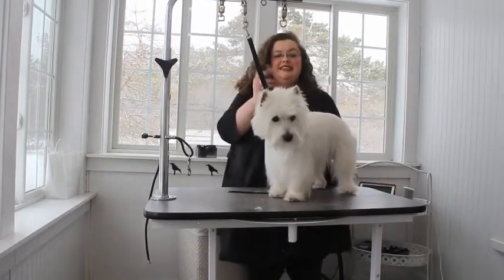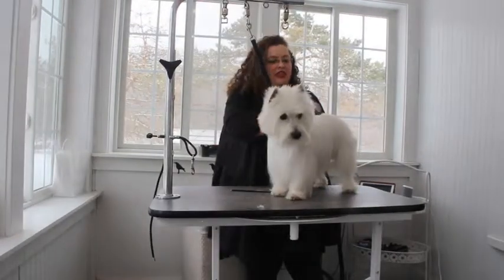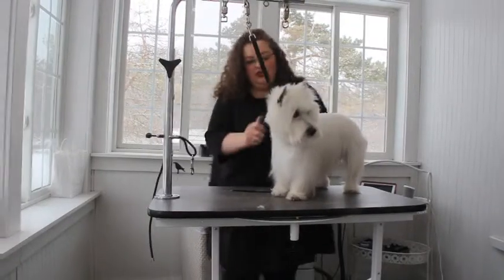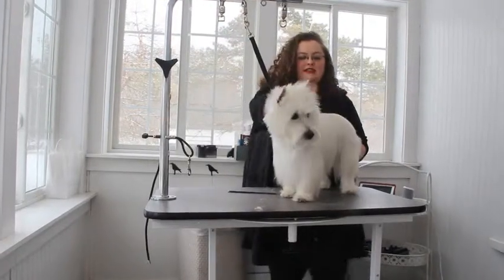So today I'm going to use an anti-stitch shedding tool to get a lot of this extra thick undercoat off of her jacket. And I'm going to go over her legs as well. I've already brushed her and done all my prepping. She's perfectly combed out. Done my feet, done my sanitary work.